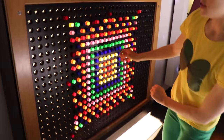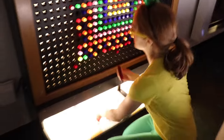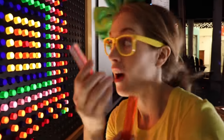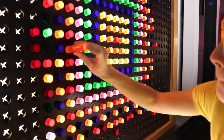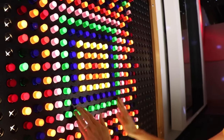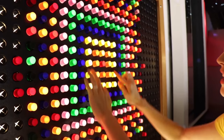Ooh, look at this. Wow, this is a really cool design that somebody made. Ooh, you take these little colorful pegs, and you put them in, and they light up. Orange and pink. Boop. Boop. Wow, you can make so many cool things. All the green ones, blue ones, yellow, orange, red. Wow. Oh, and look at this. Oh, hey, these are cool. You can build magnet houses.